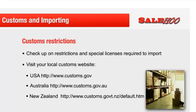The easiest way to find information is by going to customs websites for your country and the countries you wish to sell your item to. Check out those URLs on screen, and if you can't find the information you want or are unclear about the specifications, contact customs directly by phone or email. This is not something you want to take a chance on.